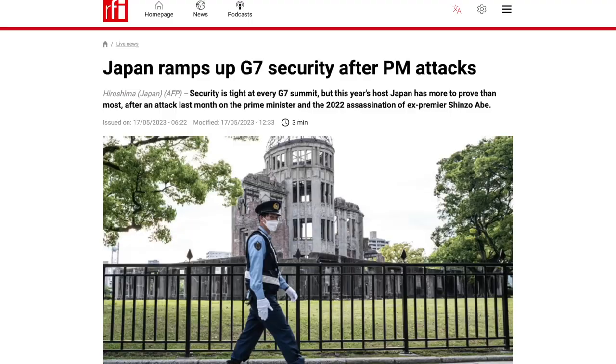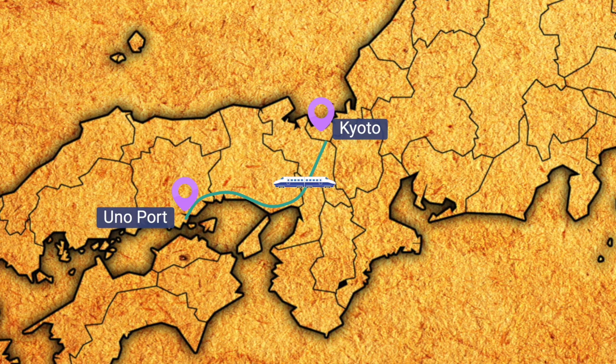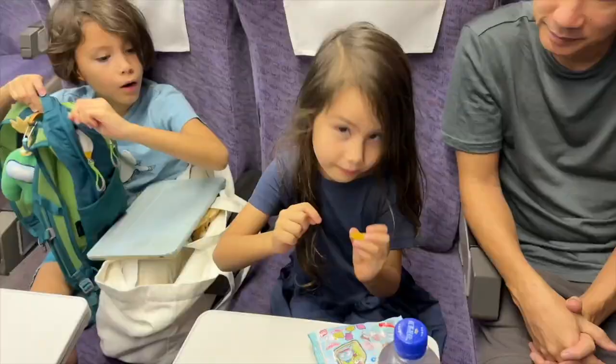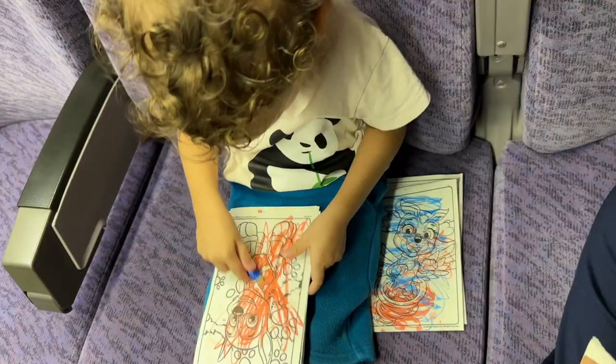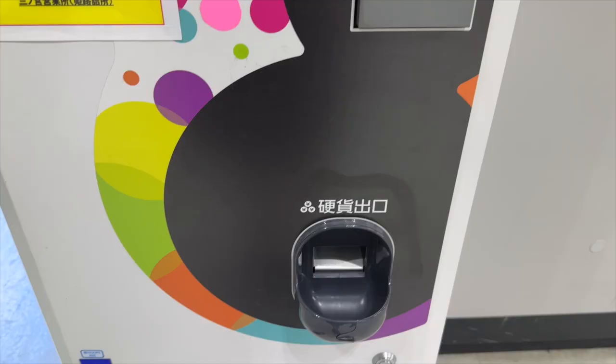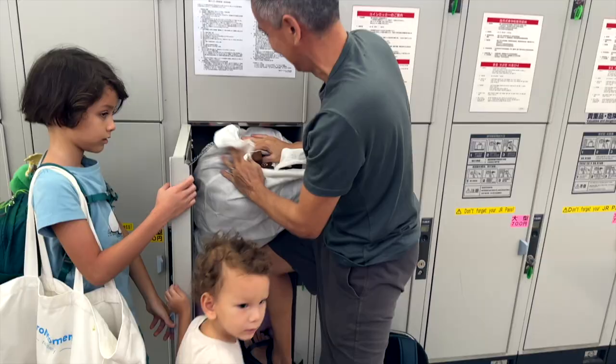Okay. Our new plan today is to head straight to Okayama, and we're actually spending the night in Uno. But on the way down, we might just stop at Himeji Station to see if there's somewhere we can leave our luggage and go check out Himeji Castle first. Operational coin lockers at Himeji where we got off the train, so yay! We do get to leave our stuff somewhere today.